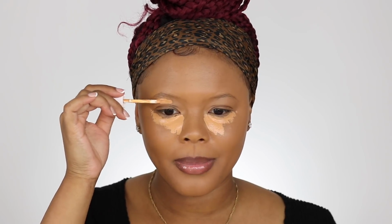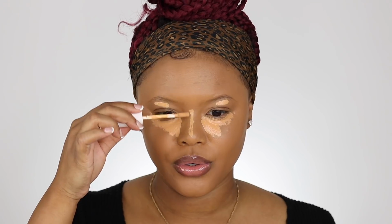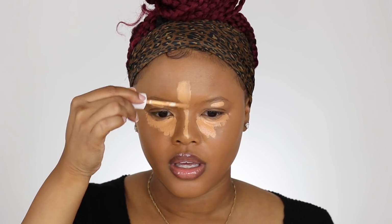And then I just do a little bit of concealer here, down the bridge of my nose, and a little bit on my forehead. I've learned that if I put too much concealer on my forehead, it will look too defined, like a rainbow around my forehead, and I don't like it. And then I just blend it all out with my dry beauty sponge.